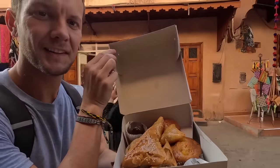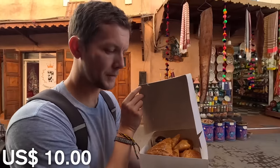So we just bought a very big box of candies or sweets. A lot. I think around $10 overall. I don't know if we're gonna eat everything because it's too much and we don't have much time here, but. A lot of sugar. Yeah, a lot of sugar, but the one that I tried was really tasty.